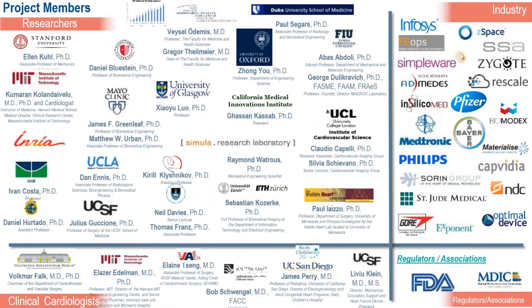The real credit for much of this work comes to the community that we've been able to pull together. I mentioned we set out in the project to bring together 4 different communities. So the research community, the industry, clinical cardiologists, as well as the regulatory. This is a partial list. It's not quite up to date, but you can get a good example of the kinds of people who have been contributing their understanding and evaluation of the heart model.